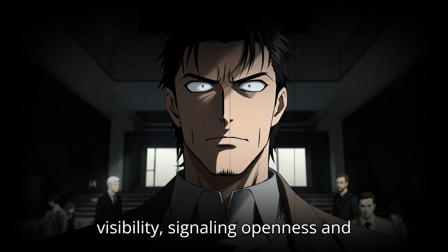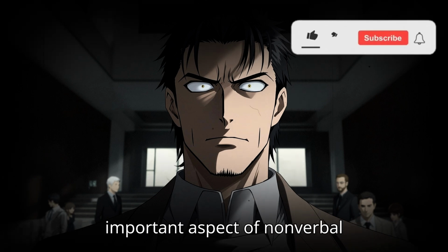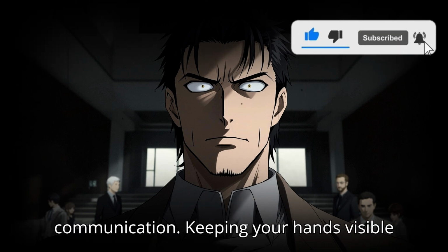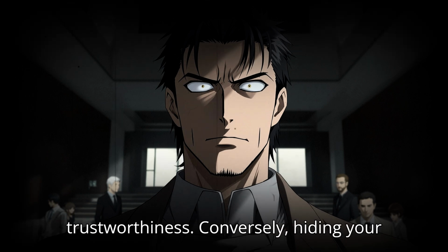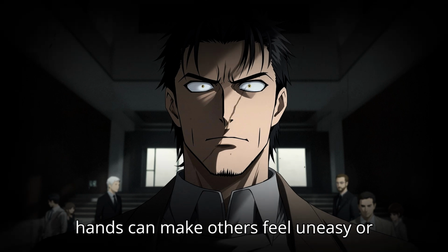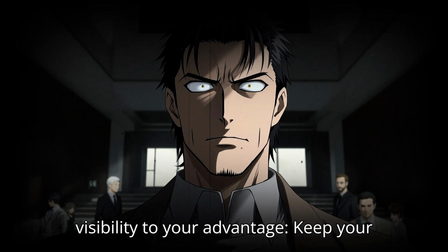4. Hand visibility, signaling openness and trustworthiness. Your hands are another important aspect of nonverbal communication. Keeping your hands visible signals openness, honesty, and trustworthiness. Conversely, hiding your hands can make others feel uneasy or suspicious. Here's how to use hand visibility to your advantage.